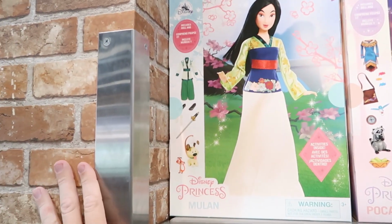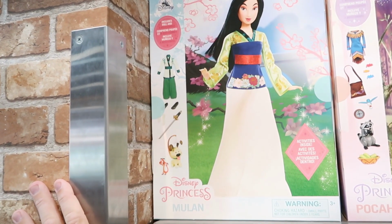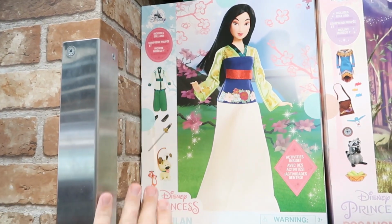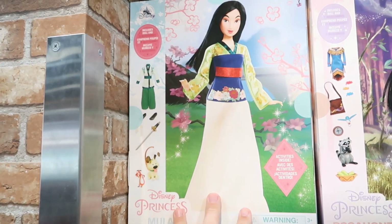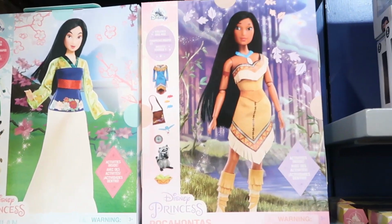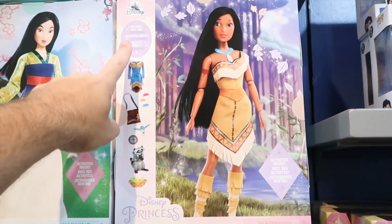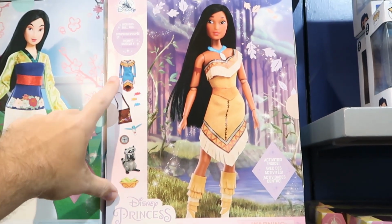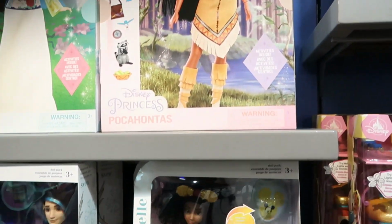Some of the different Disney princess dolls right now at the Character Warehouse. They do have your Disney Princess Mulan doll where you get all 8 accessories on the side. Very, very fancy. These are $15 a piece. They do even have your Disney Princess Pocahontas doll with the 7 accessories with the Meeko action figure, the crossbody bag, and the dress. That one is $15.